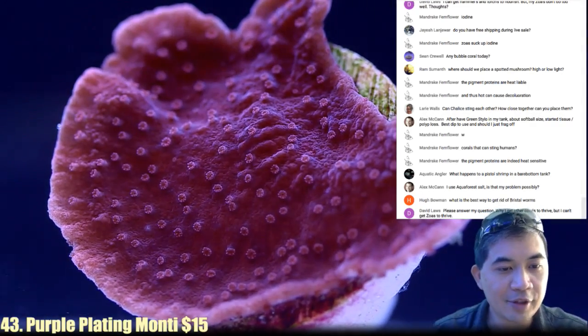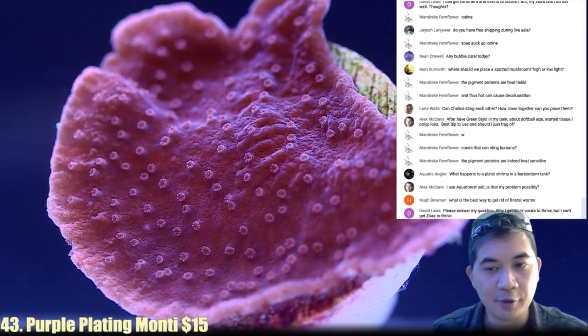David Laws, please answer my question. Why can I get other corals to thrive, but I can't get zoas to thrive?